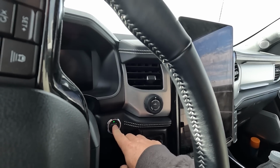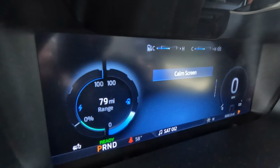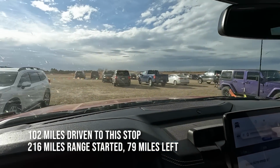Okay, here's the update for you. I want to get this before she gets in the truck, but mileage is currently 79 miles of range. We have dust blowing like crazy, and we have 61 miles to go. So I'm going to have to drive super slow and basically hypermile this stuff, because I have a bit of range anxiety right now, a pretty good amount. We'll see what happens here with this wind. Not sure.